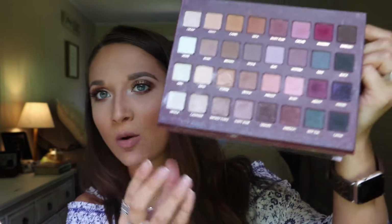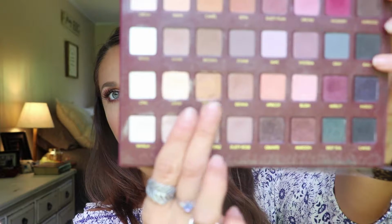Never use it. I used to use it a lot, but I got to where I did not like the mattes or the shimmers. I just felt like they didn't give me what I wanted in the shimmers because I wanted it to stand out a little bit more, and I felt like it didn't. And I even tried wetting them to help it. You can tell my copper right there is a little messed up because I tried to wet it. And I just don't reach for it. I really don't.